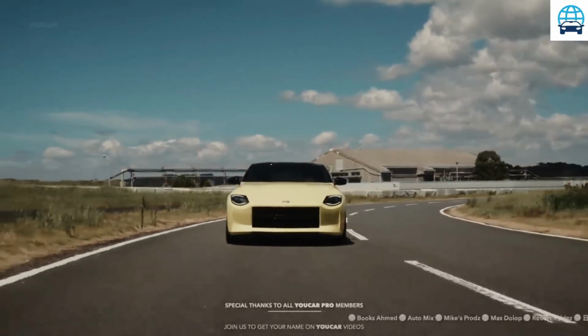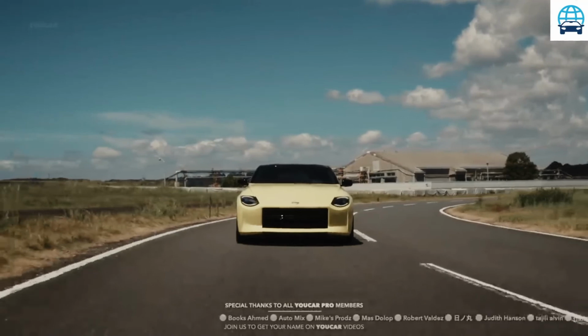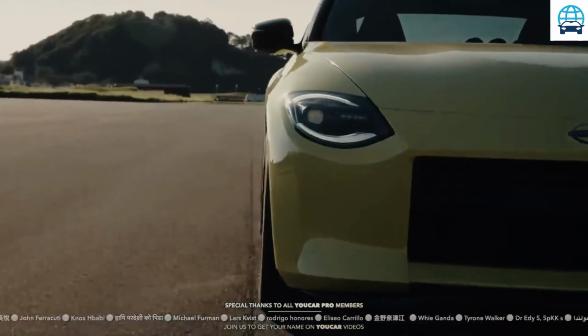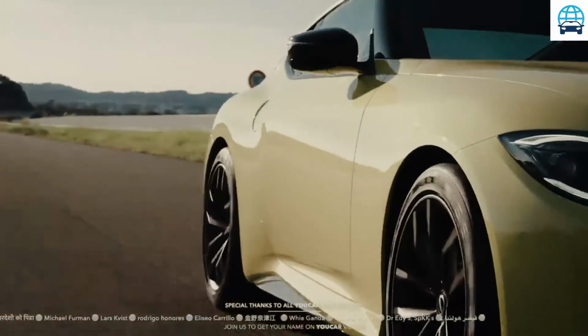It's not coming to Europe. Nissan confirmed in a statement on September 16 that it would not be bringing the new Z sports car to Europe, citing ever-tightening emissions regulations as the reason behind the decision.